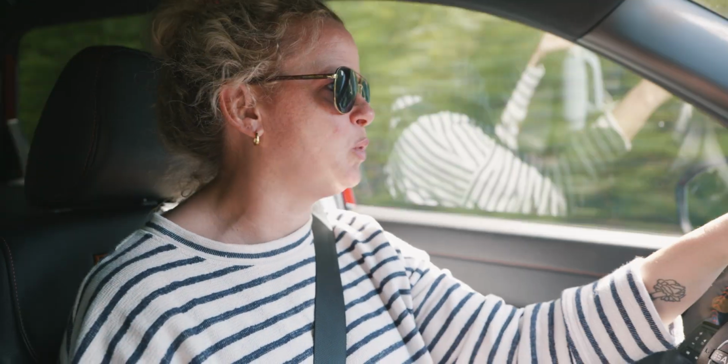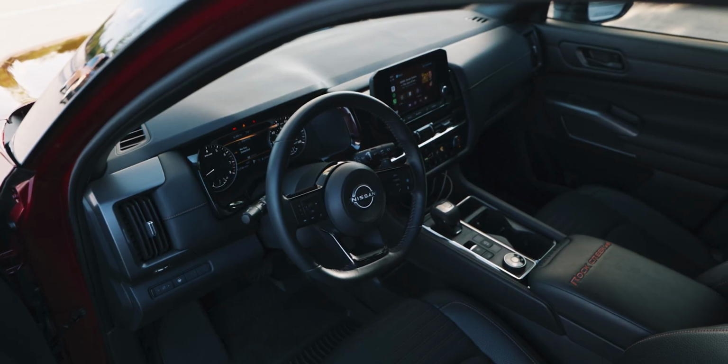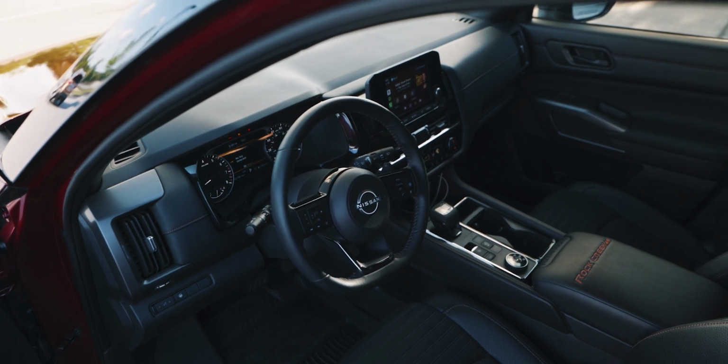But also, I drive a 2012 Suburban. I don't have any of this technology. So when I get in a car like this, they're all different. I think it's a little tricky, but once you figure it out, you'll be fine.